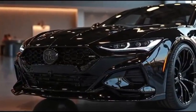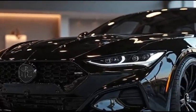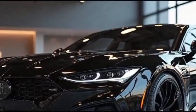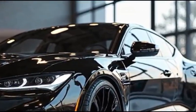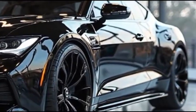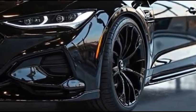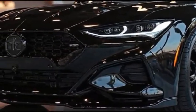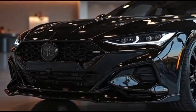But performance isn't just about straight-line speed. Cupra has worked on giving the Raval sharp handling characteristics. The steering is precise and well-weighted, giving you a good feel for the road, while the suspension setup strikes a nice balance between sporty firmness and everyday comfort. Thanks to the low center of gravity, courtesy of the battery pack mounted in the floor, it feels composed and agile when cornering, with minimal body roll.